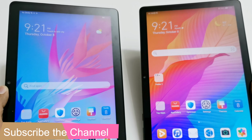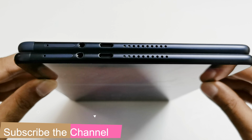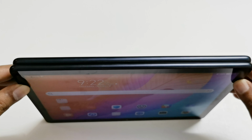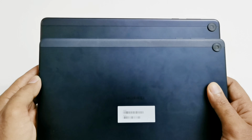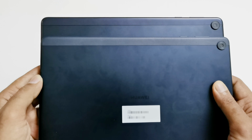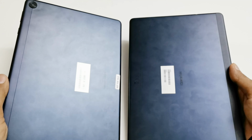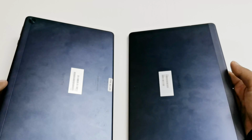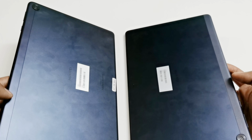Now talking about the design, both of them are exactly the same with minor differences. All port slots etc. are exactly at the same spot on MatePad T10 and T10s, and even the length, width, height dimensions are exactly the same as well, and both of them weigh 450 gram. The only difference is in terms of the color of the back panel. Even though Huawei officially calls both of them deep sea blue, the color of the back panel of MatePad T10s is slightly darker compared to MatePad T10, and the same goes with the upper part here as well. Here it is a bit lighter, and here we got a darker blue shade.